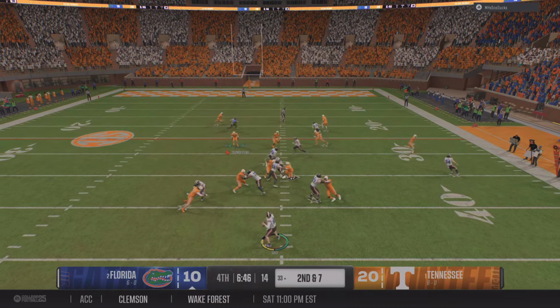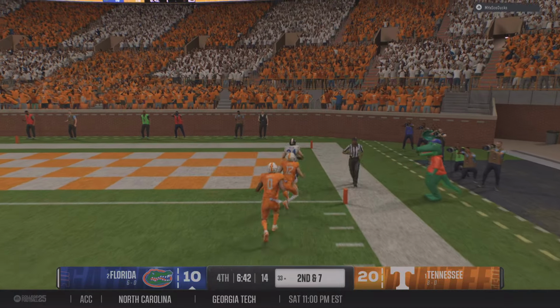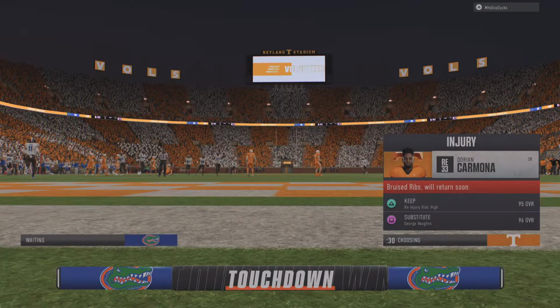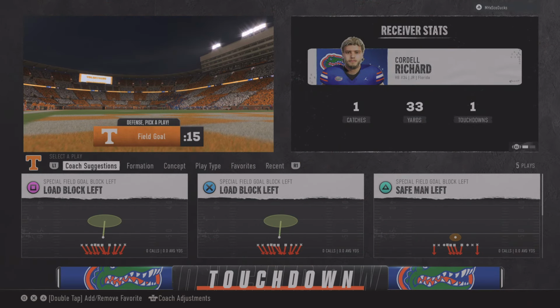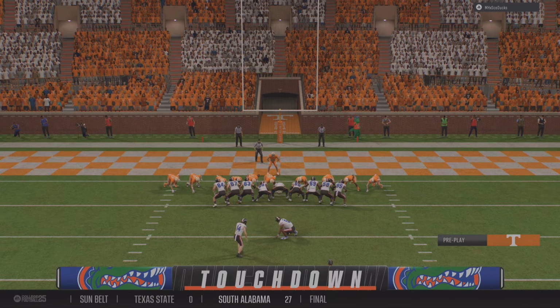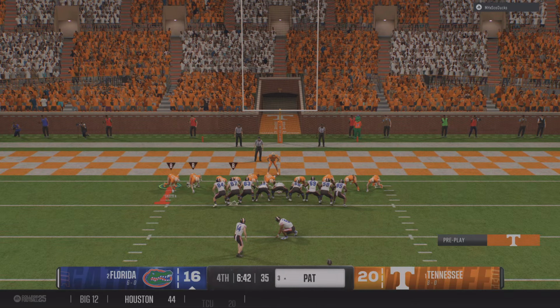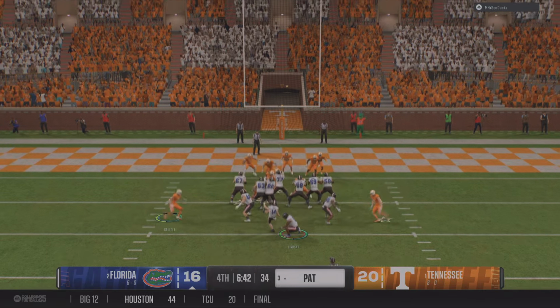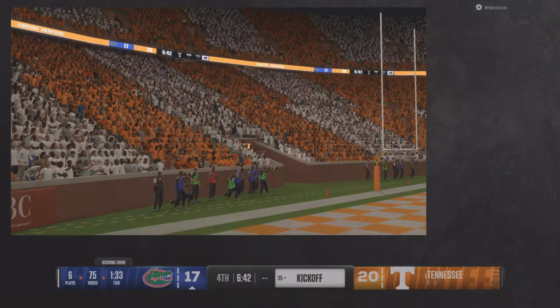Here's the snap, and he's looking to throw. Lets it go. He's got it for a big gain, and he'll take it into the end zone. Touchdown, Florida. Here's the point after attempt. PAT up and good. They get a little bit closer.